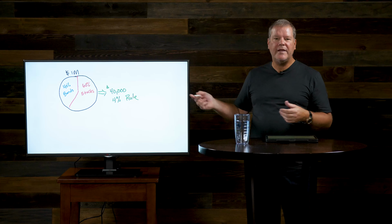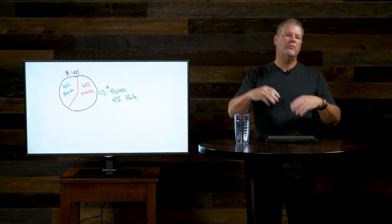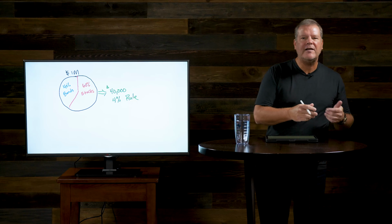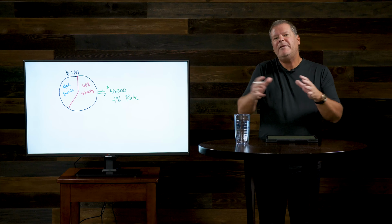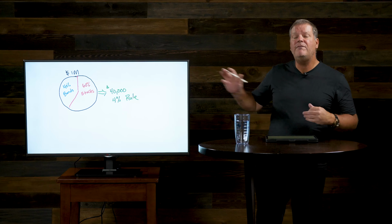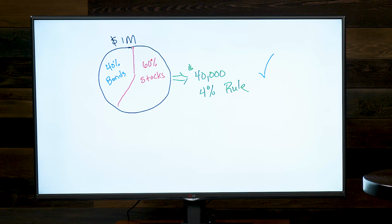And obviously within the stock section, you're going to have a mix of large companies and small companies, US and international, all that kind of stuff. And in the bond section, you have some shorter term and longer term. Again, maybe government bonds and corporate bonds. You want to be diversified in each of those categories. So the idea though is if you do this, then check, it all works out.